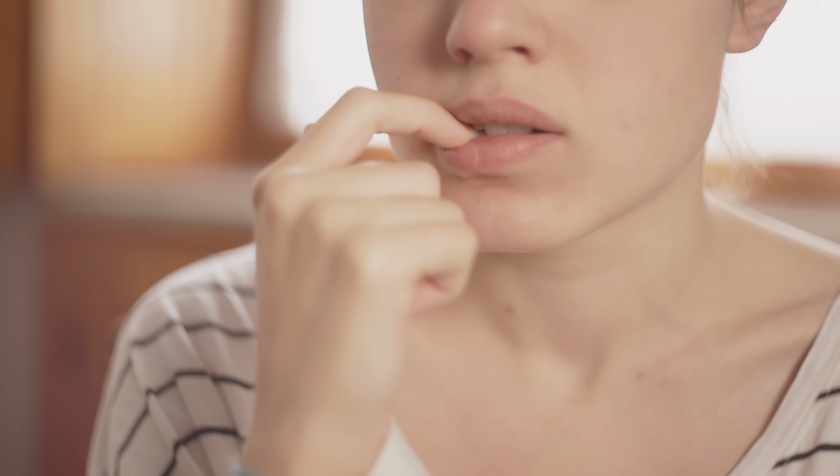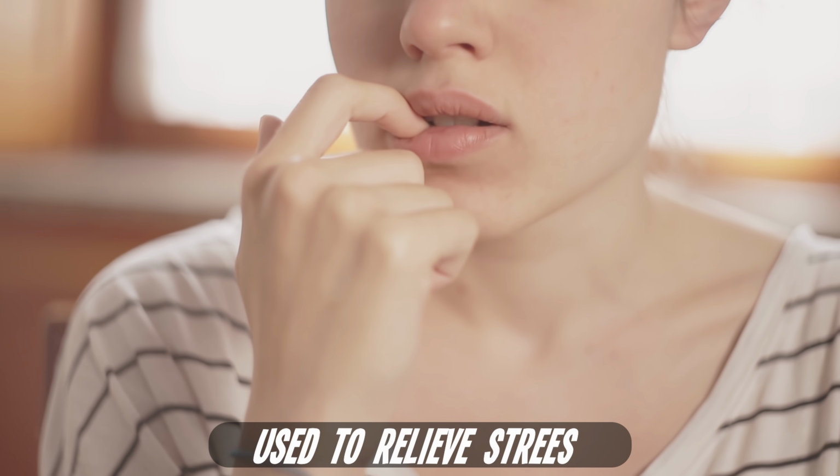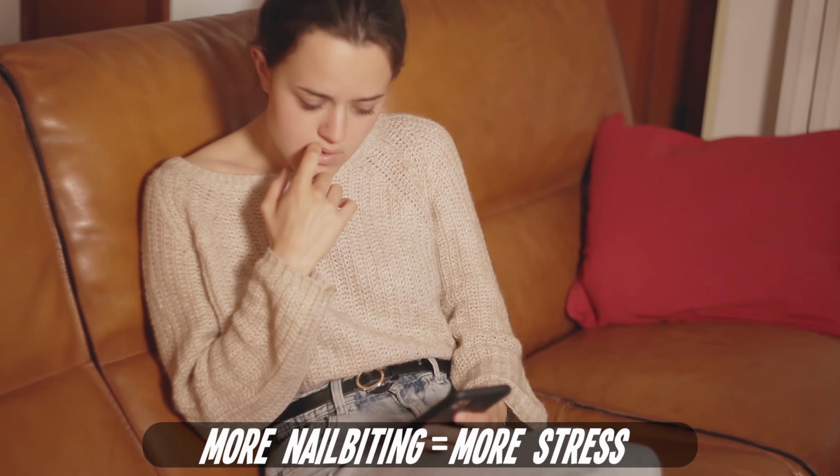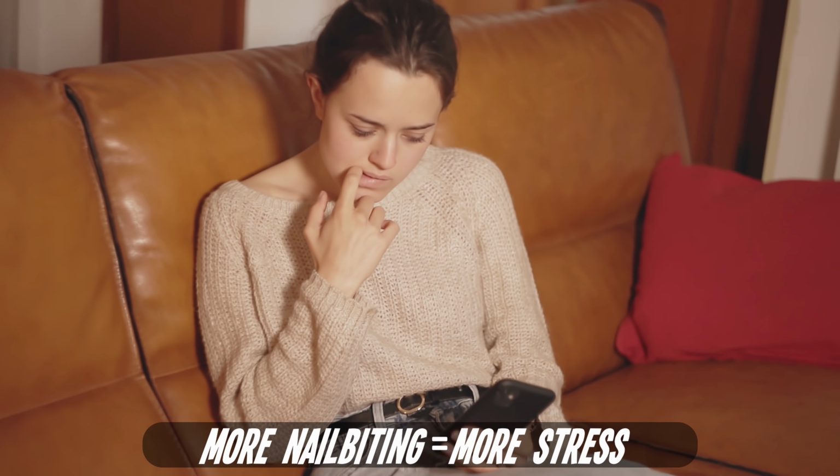Nail biting. This is a pacifying behavior used to relieve stress. It's usually seen in people who are insecure. The more extreme the nail biting, the higher the levels of stress this person is currently feeling.